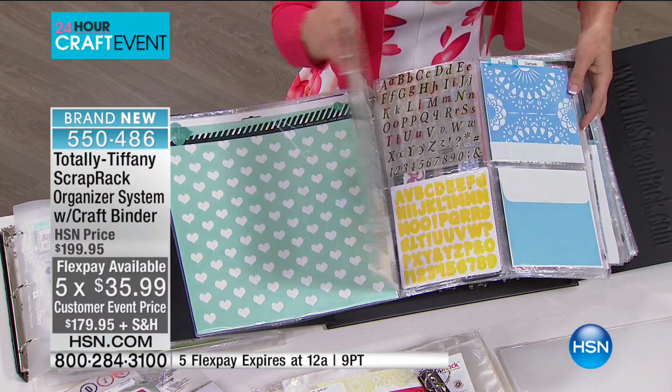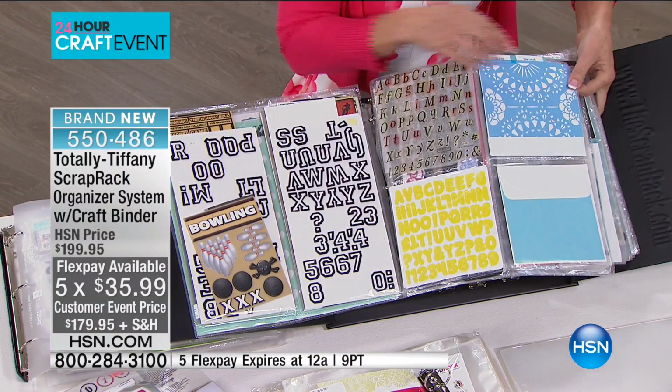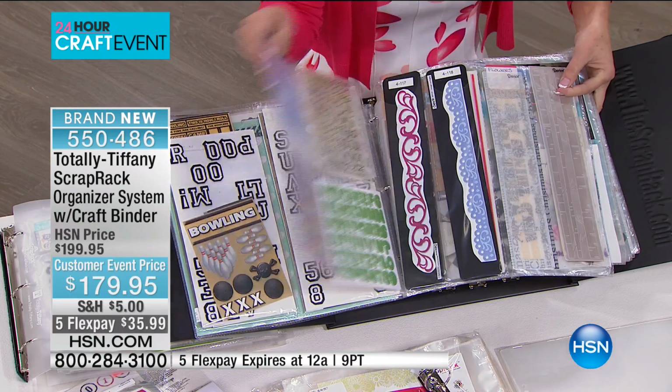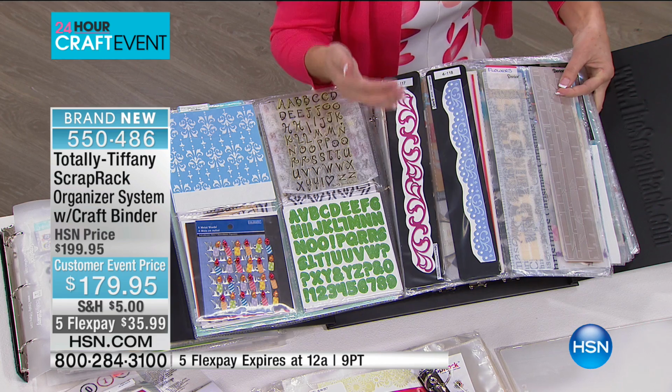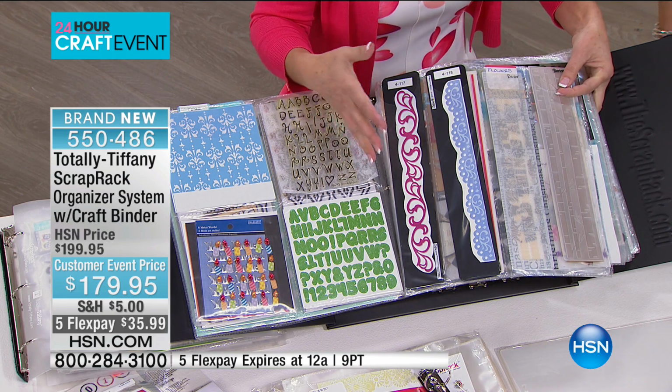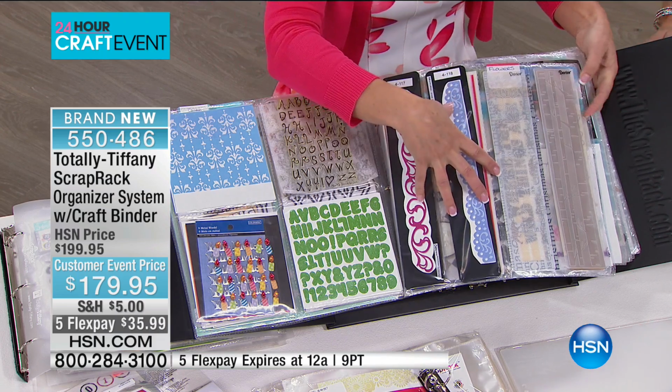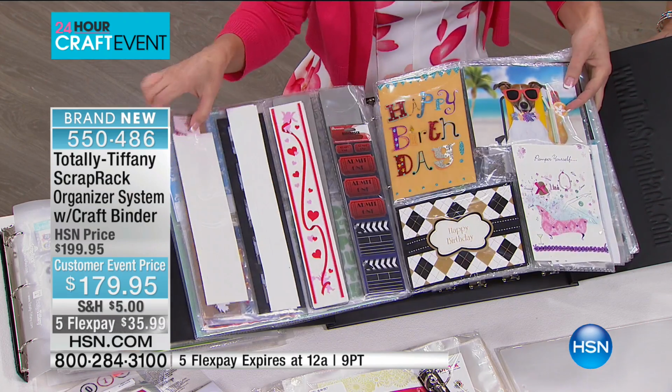You're getting the double extra long pages. You're getting the Fabulous 4. This is for unmounted stamps, smaller stencils, right? These are the things that you don't see and you don't use because they get buried in a drawer. Well, with the scrap rack, you're going to pull all that stuff out of the drawer, organize it in that 4-section system, and now you're going to be able to see things.